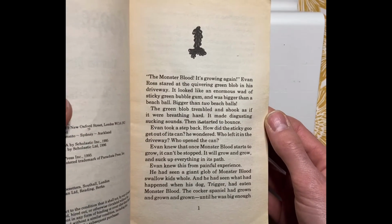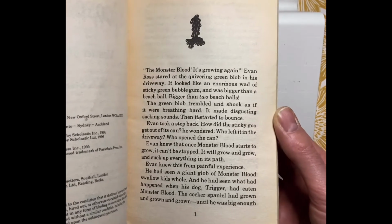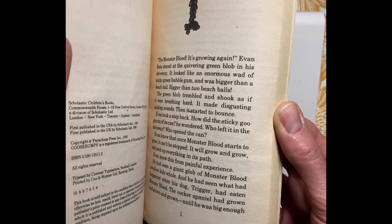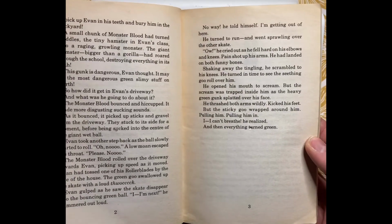Evan had tossed one of his rollerblades by the side of the house. The green goo swallowed up the skate with a loud slurp. Evan gulped as he saw the skate disappear into the bouncing green ball. "I'm next," he stammered out loud. "No way," he told himself. "I'm getting out of here." He turned to run and went sprawling over the other skate.